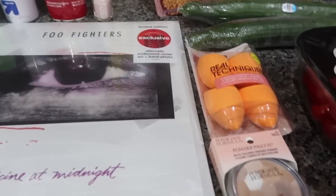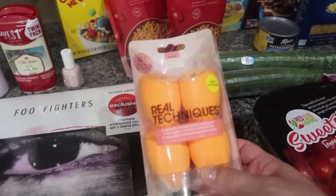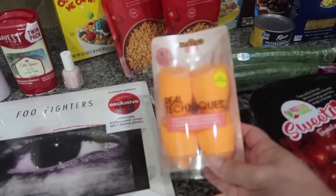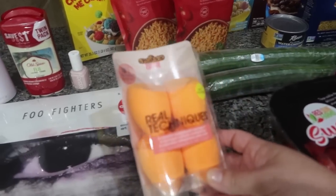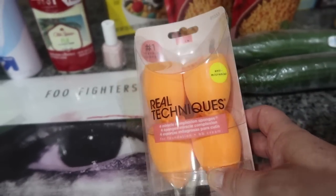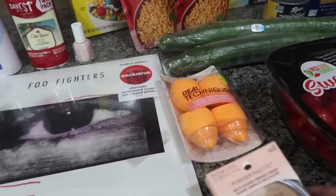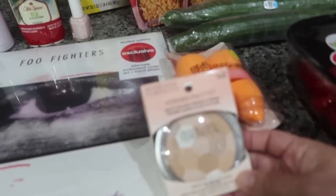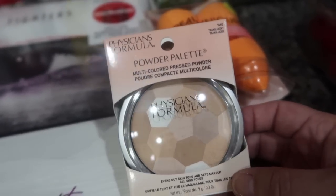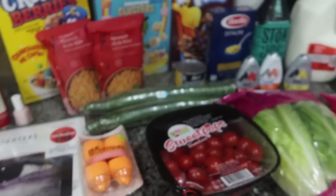And then my two non-food items, I needed some more beauty blenders, so I did pick these up. I need to look on Amazon. I'm pretty sure I can get like a huge bag for cheaper, but I need them right now. So I did go ahead and pick these up. I've picked this pack up before, and they work really, really well. These are the Real Techniques, and it is a 4-pack. And then this is the face powder that I use by Physicians Formula, and it is just the translucent pressed powder.